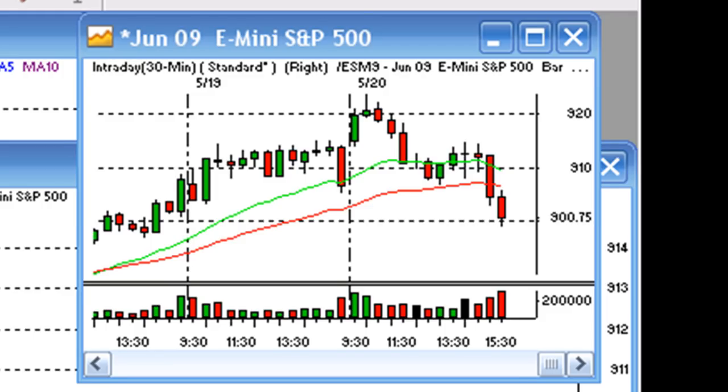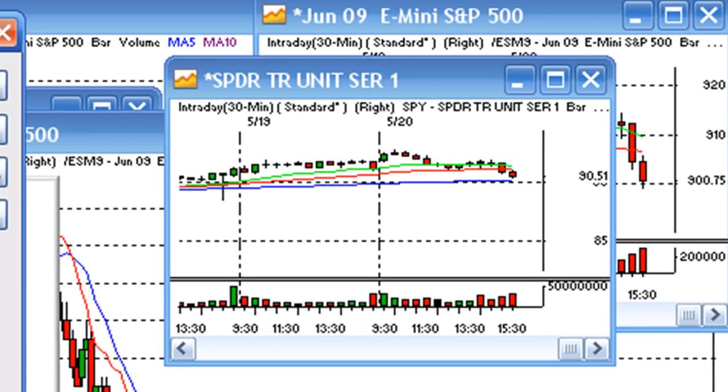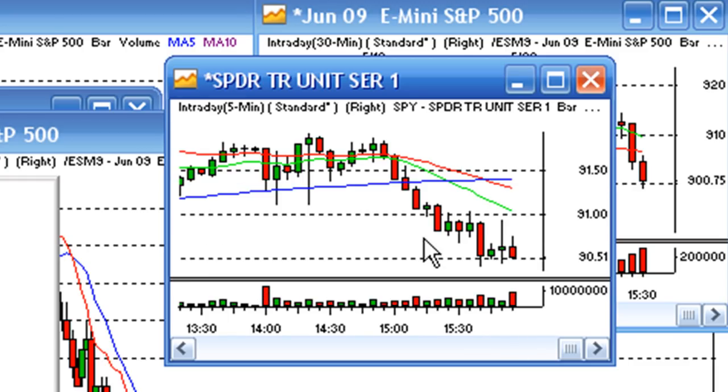If I bring up a smaller time frame chart, this is actually just the SPY. I'll bring up a 5-minute just to show you what it is we're looking at here. Big steady pounding move down. So I got here just as the 200 period moving average was breaking on the 5-minute chart. Got a fill somewhere in this zone, I think. Sold off a little bit, kind of based, broke down again, big into the close.